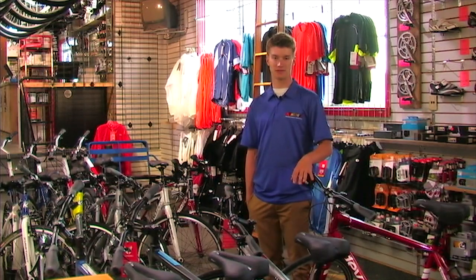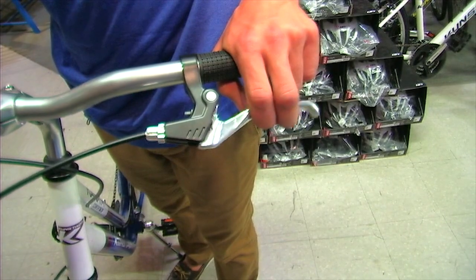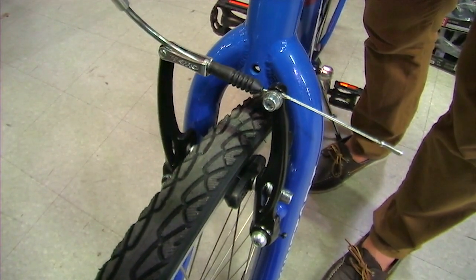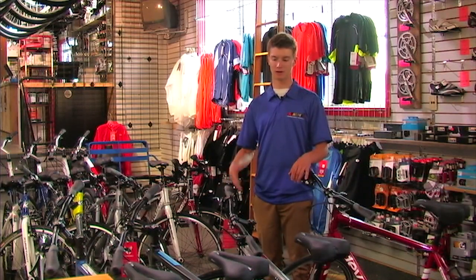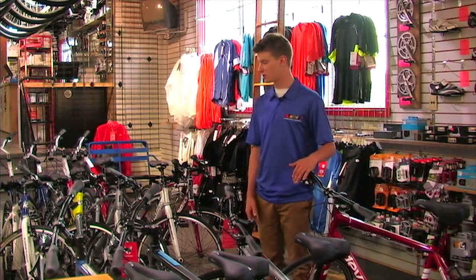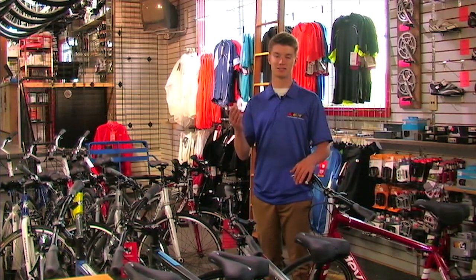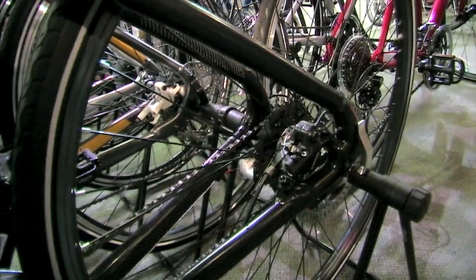Most hybrids are going to have V-brakes. They're going to be the classic brake. Two pads on either side pinched together. Tried and true. They've been on mountain bikes for a while. Now mountain bikes have been going to a bit more powerful brake, but a bike like this doesn't need those disc brakes. The V-brakes work perfect for them. That's all you need. But a higher level hybrid will have disc brakes if need be.